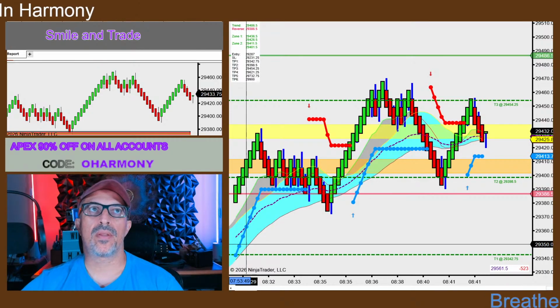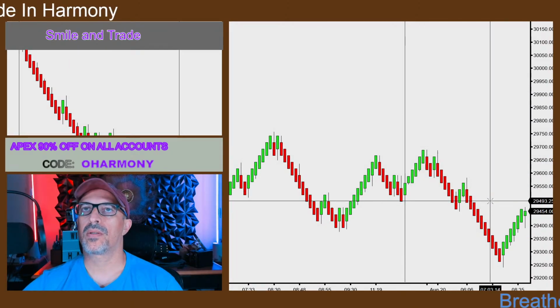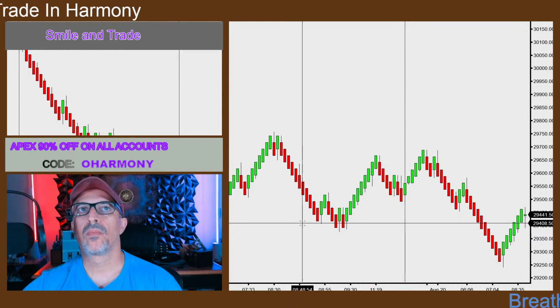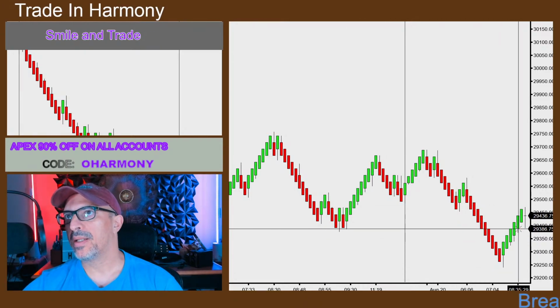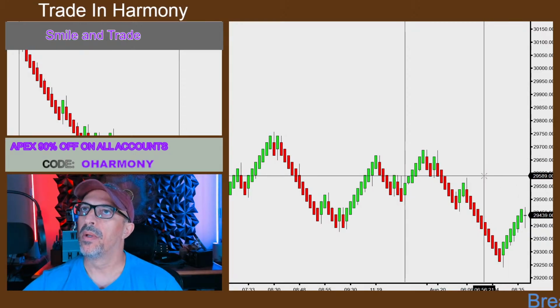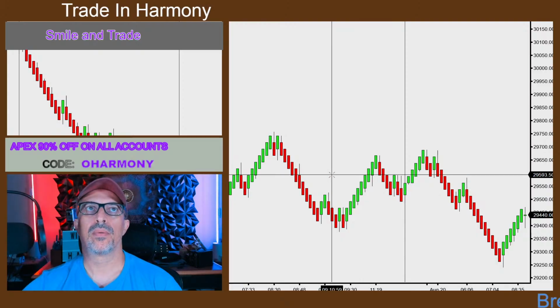Till proven otherwise, we need to kind of look for the longs because the longs are stronger here, and we could see, they sold off. They ran the stops. Unless they come back down here to 386s and hold on to them, we should be seeing a retest of this range.